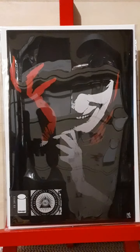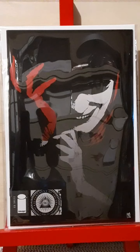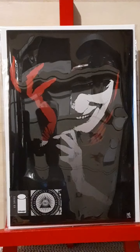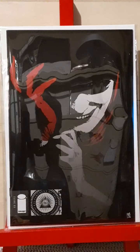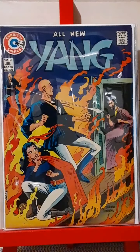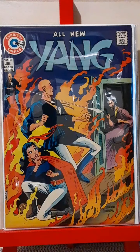Now I went to my local comic book shop, and a collection came in, and I went through that collection, but it wasn't really nothing but a lot of filler books, but it had some books that were pretty cool. I picked up some Charlton comics, actually Yang. I already got the first appearance of Yang, but I didn't have any more Yangs.